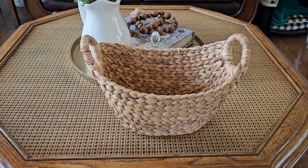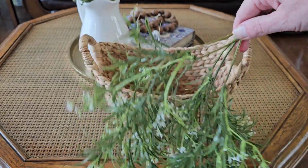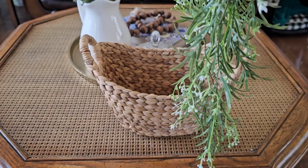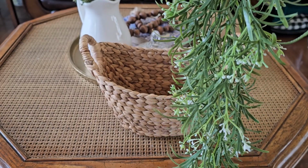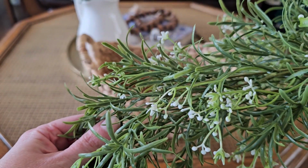And then in it, I wanted to put some greenery. So I'm just going to come in with this little hanging green piece. It's very springy. It's got the different tones of green in there, and then some buds.